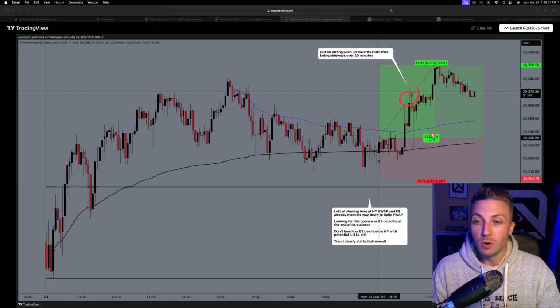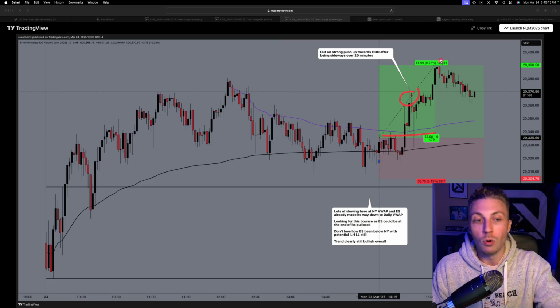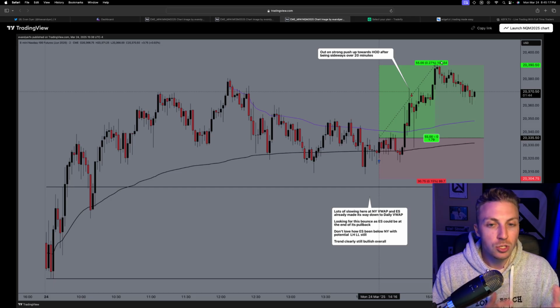The worst thing I could have done would have been to move to break even. It would have pinned me out and then moved higher. So nice little win there as well. All in the direction of trend. All off a key level, either the VWAP of New York or the open range high that we went over earlier. But just all following my key principles that I need to be trading.